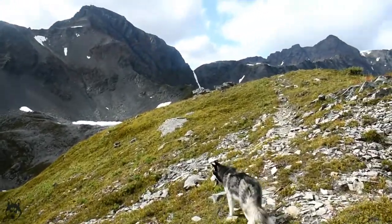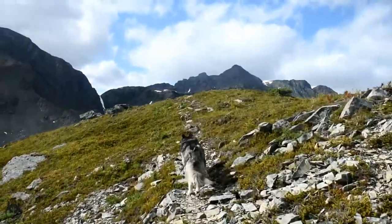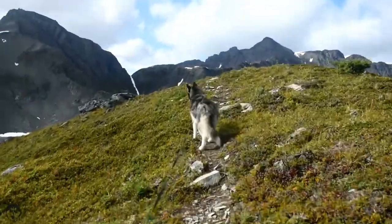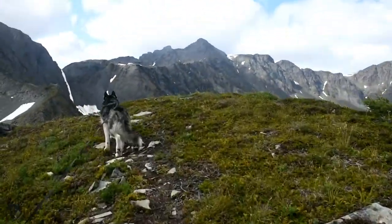This is a really enjoyable hike, beautiful views, but it is demanding. More demanding than I remember. Definitely a hard-rated hike though. Hard trail.